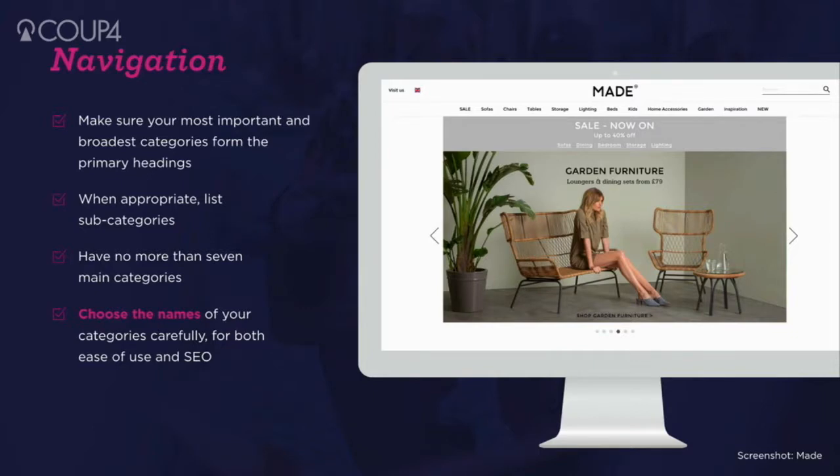And make sure you choose the names of your categories wisely, as they have a huge implication on multiple factors such as, well, ease of use, accessibility, and SEO.